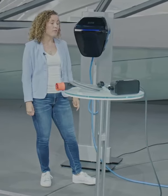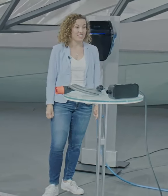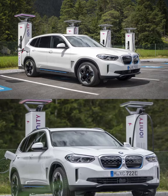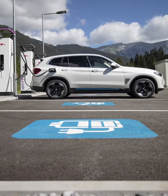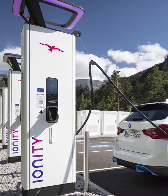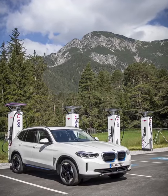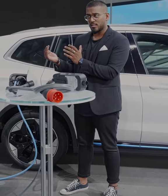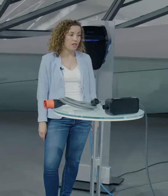Did you hear that? 450,000 charging points. That's really impressive. With it, we also have the possibility to do high power charging. High power charging for the iX3, what does that mean? It's very important for that vehicle. It comes with a charging performance of up to 150 kilowatts. Oh, that's triple of what we had with the i3. Yeah, that's correct. Oh wow, that's very impressive. So we have a big performance.